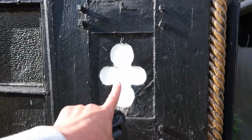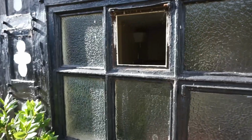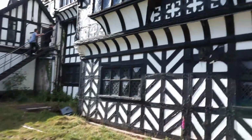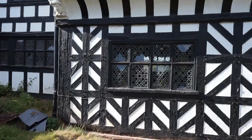Look at the design. I know, like I say it then. Beautiful. So you can see the window in there. Yeah. Looks like there's urinals in there. That's the toilets. Oh, wow. Look at this. Nice patterns on the right. God, I love the windows. Look at them. Beautiful.